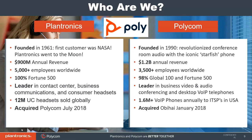We're both globally ranked in the Fortune 100 and 500. We're a very big leader in the contact center business with business communications, whether it's Microsoft Skype for Business, Microsoft Teams, or Google Voice for G Suite. We're actively involved there as well. And on the Polycom side, what was brought to the table is obviously our iconic Starfish speakerphone. Even today, if you're watching a TV show at night, chances are if there's a conference room shot, it's got our conference phone on the table. Again, our push forward is always going to be to deliver high quality products at competitive pricing across the board.